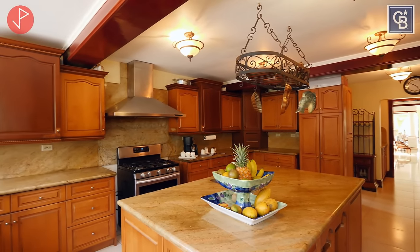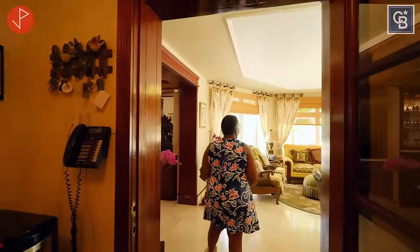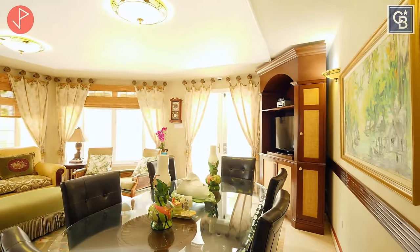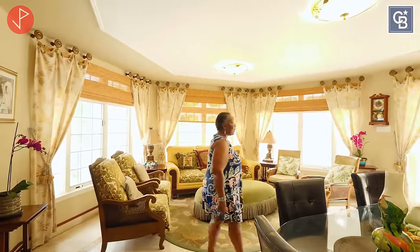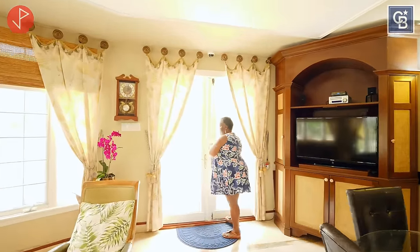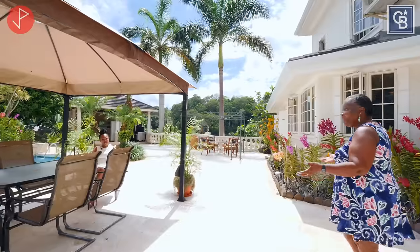So let's walk around to the room next to this amazing kitchen, which can be called the den. It can be called the playroom. It's actually whatever you want it to be, but it walks straight out into the entertainment area. And the entertainment area, of course, has a pool. It has a barbecue area. It has a jerk pit. And every mansion needs an absolutely fabulous outside entertainment space. But look who I found.